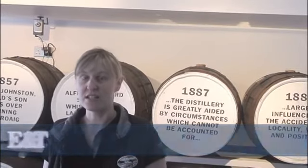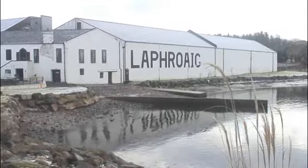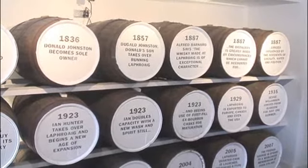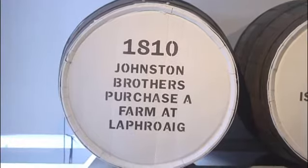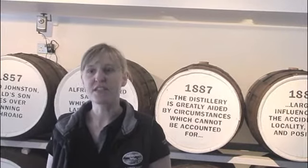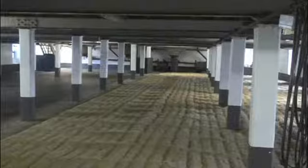It was established in 1815 by a couple of brothers called the Johnston brothers, Sandy and Donald, who were actually farming here on this site and running a still, albeit illicitly, until 1815 when they decided to establish it. So it ran through generations of the family right up until the 1950s when the last family member died without any more family to pass it on to.